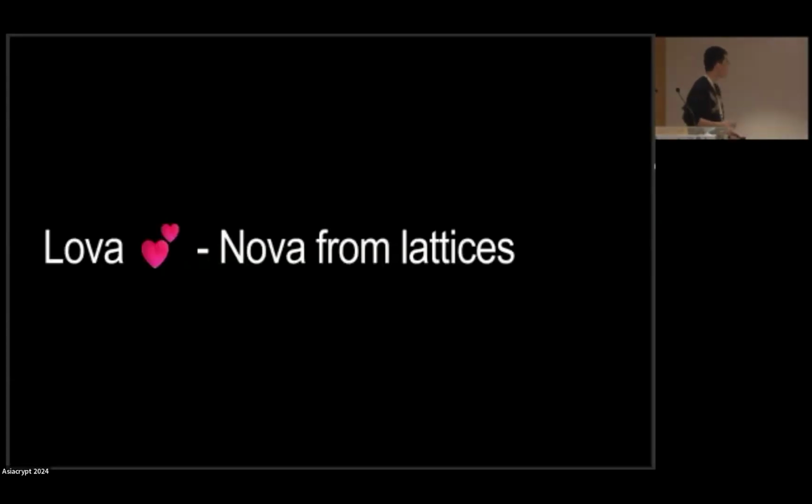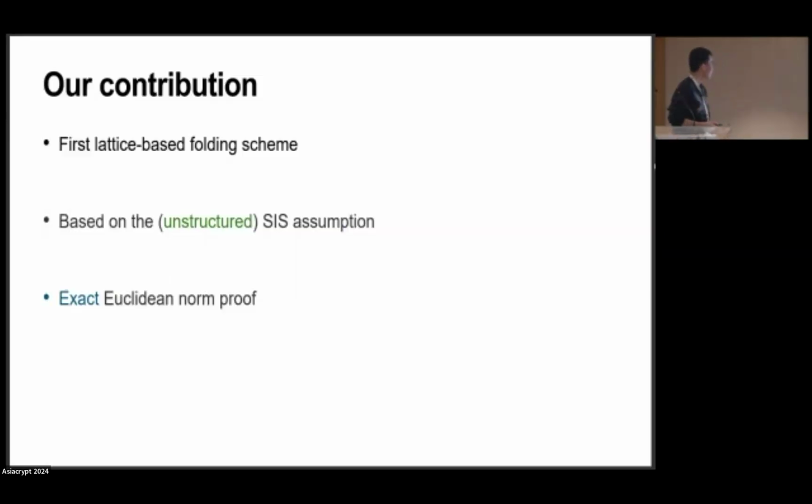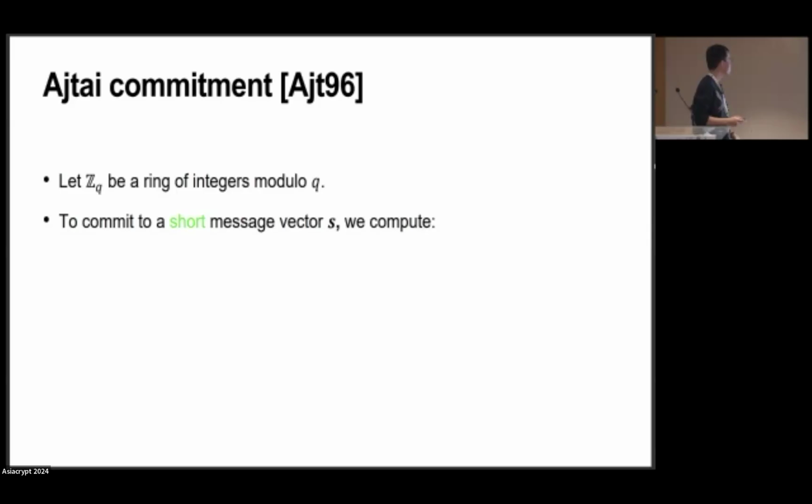So in this work, we construct LOVA. Just like Nova, it's the first lattice-based folding scheme. It's based only on the SIS assumption, so unstructured lattices, and for the construction we will use the exact Euclidean norm.